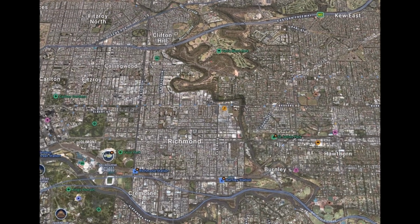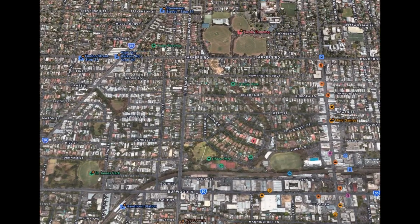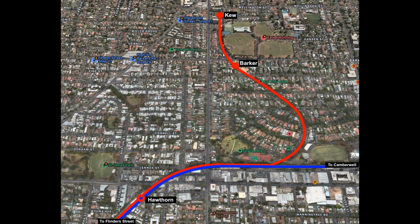In this video, we will be having a look around at the former Kew line, starting from Hawthorn to Kew in eastern Melbourne suburb, Victoria.